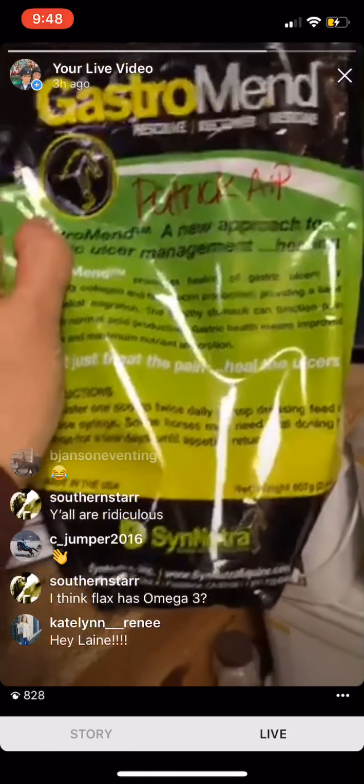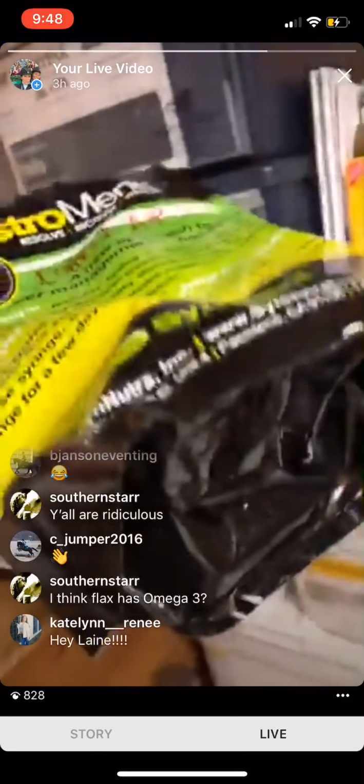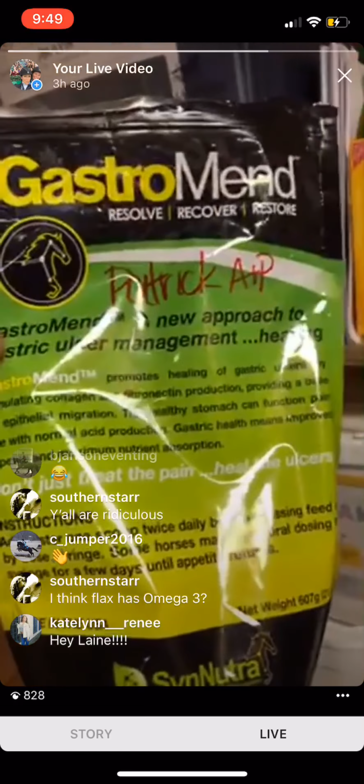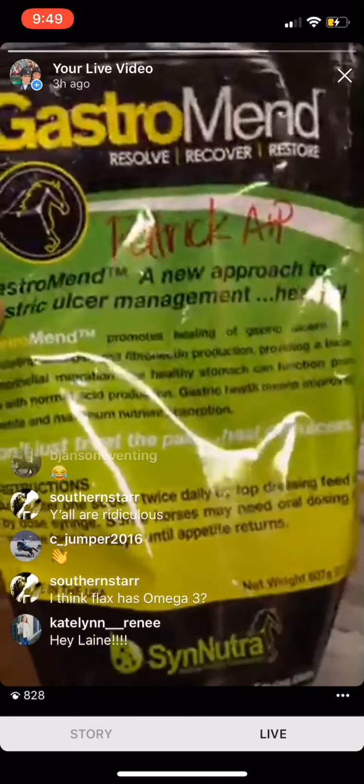Again, before I was never a big fan of using these sorts of supplements, but once Elisa told me about it, as us riders sort of tell each other about things that work, it is actually really, really good stuff.